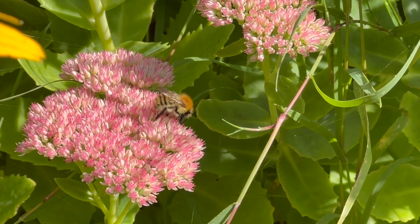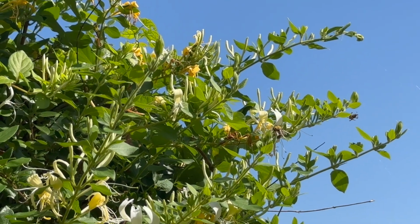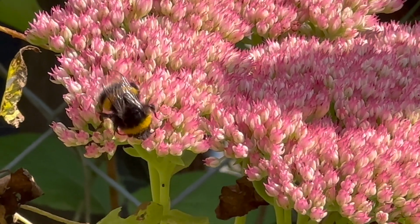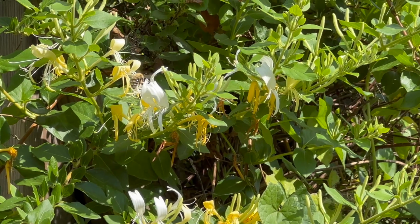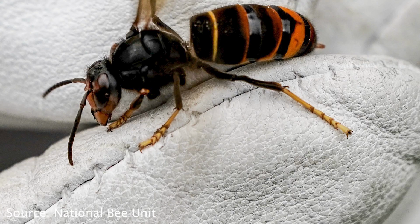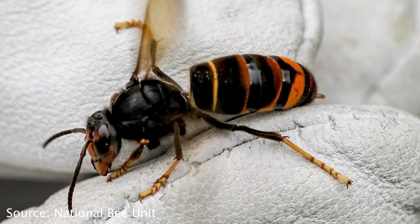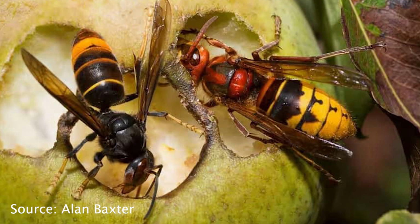The bee, an insect we see all summer long with such an important role, but beekeepers from all around Hampshire and the south coast are now appealing to the public to be on high alert for a dangerous bee killer, the Asian hornet. The Asian hornet is a non-native invasive species of hornet that originated in China and was accidentally introduced into Europe around 2004.